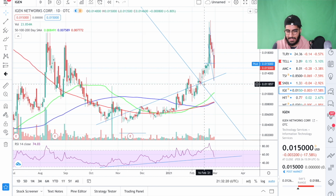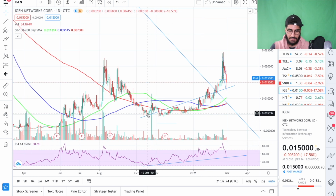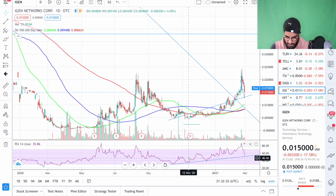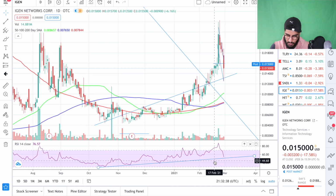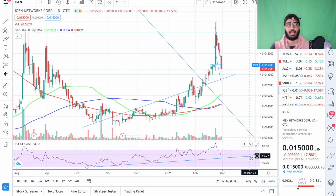And the reason why I say that now is because if we look at our RSI right here, since the bottom here on IGEN in the short term, we have kind of been using this level of support right here. You can see we interacted with it here, we interacted with it here, and we interacted obviously at the bottom. And so if we're looking at our RSI, we would love to see a nice back test here on our level of support, which would also bring our RSI here down to 50.